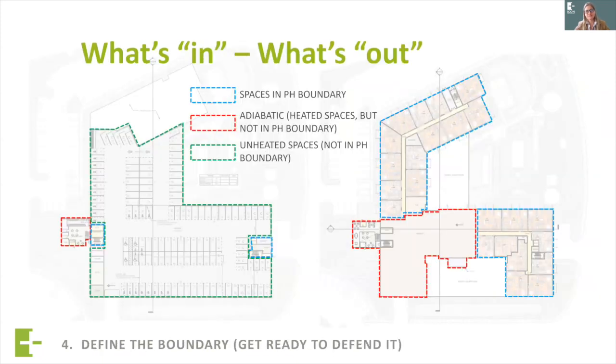Okay, now we're going to get into the design side of things. But I think the first parts are important because without that, it's much more challenging to convince large developers who are used to doing things a certain way to try something different. So step one, what is inside your passive house boundary and what is outside the passive house boundary?